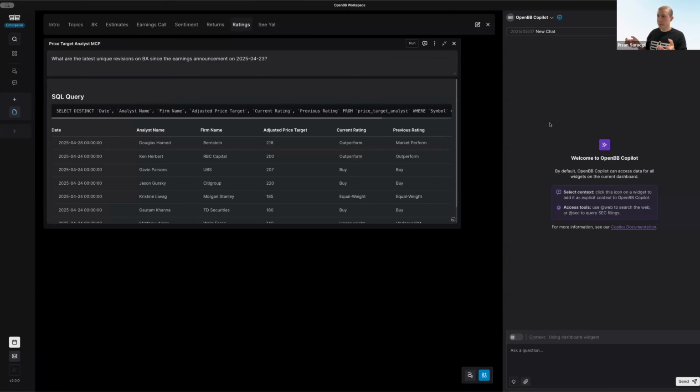But as an analyst, oftentimes you find yourself asking, why do I need to add this data to context every time? Because you sometimes have a very defined sub workflow, where you want to ask questions to a certain data set, and it doesn't make sense to add it to the context every time that you're working with it.